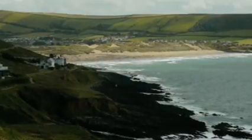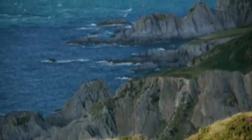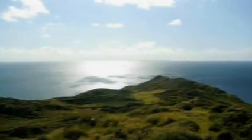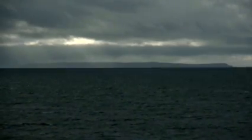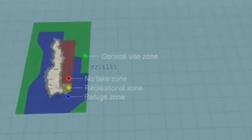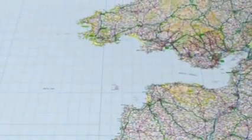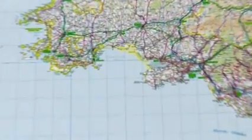And then round the coast, the popular surfing beaches of Croyde and Putsborough and Woolacombe, separated by these extraordinary headlands of Baggy Point and Morte Point and Bull Point. And then out to sea, the mysterious Lundy Island. The waters around Lundy were the UK's first marine nature reserve, and since 2010, they've been designated a marine conservation area. Then to the north, the outer Bristol Channel, a stretch of water that separates this beautiful coast from the equally beautiful Pembroke and Gower peninsulas on the South Wales coast.